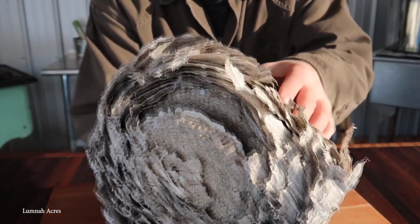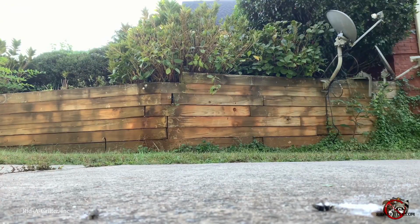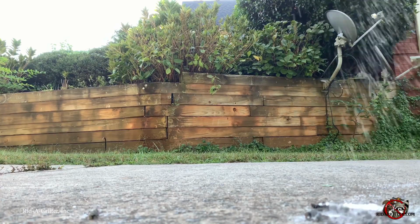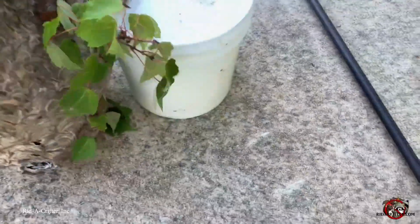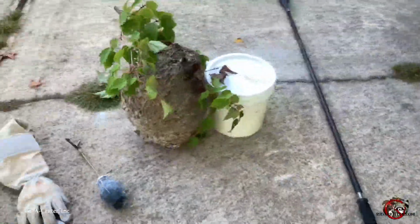Again, the removal of this nest involved the use of insecticide that was sprayed into an opening, and after a few hours, all of the hornets were gone. It was then simply a case of pulling the nest down to the ground and emptying it to ensure the queen hadn't survived.